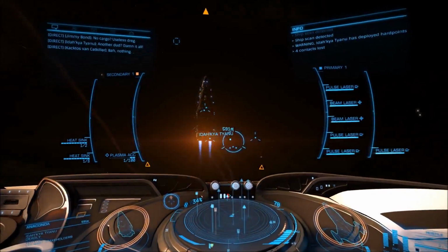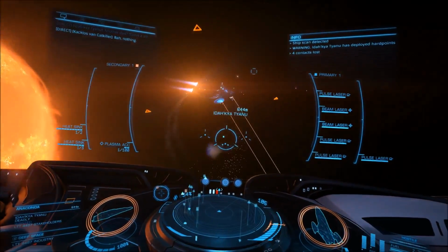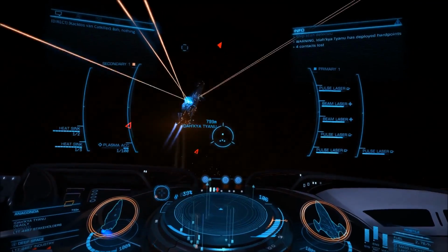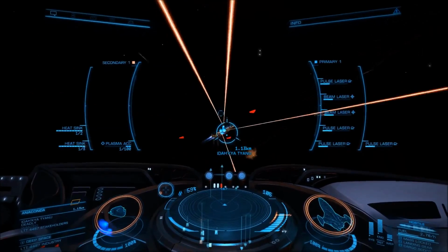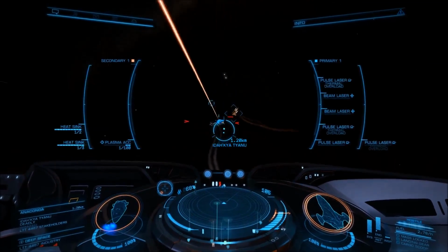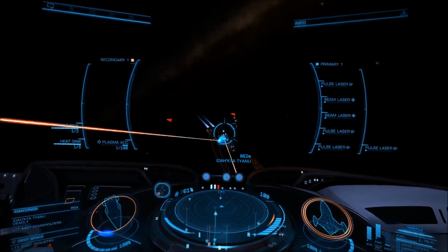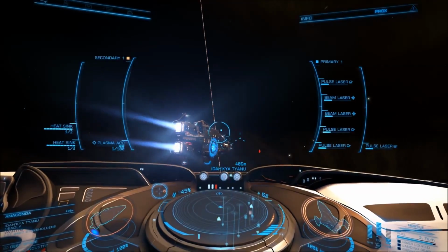Let's use our cutter against this Anaconda. Let's go and start attacking before the NPC kills it. Let's see what kind of damage we can achieve. Not bad, and because we are only using two large gimbal beam lasers, our power management is slightly better than that of the Anaconda before.